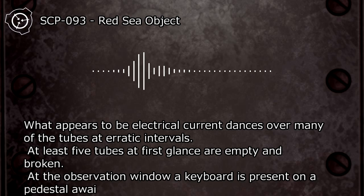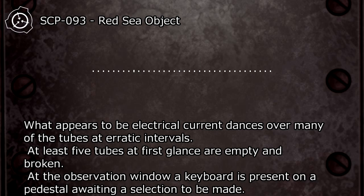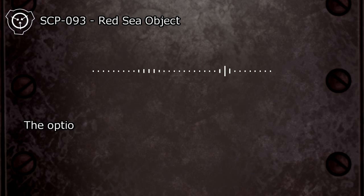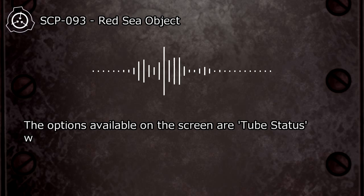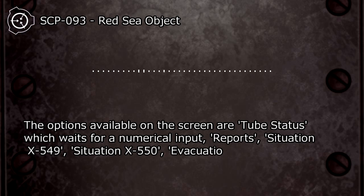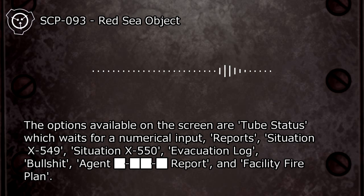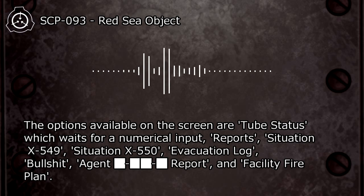At the observation window, a keyboard is present on a pedestal awaiting a selection to be made. The options available on the screen are: tube status, which waits for a numerical input, reports, situation X, 549, situation X, 550, evacuation log, bullshit agent report, and facility fire plan.